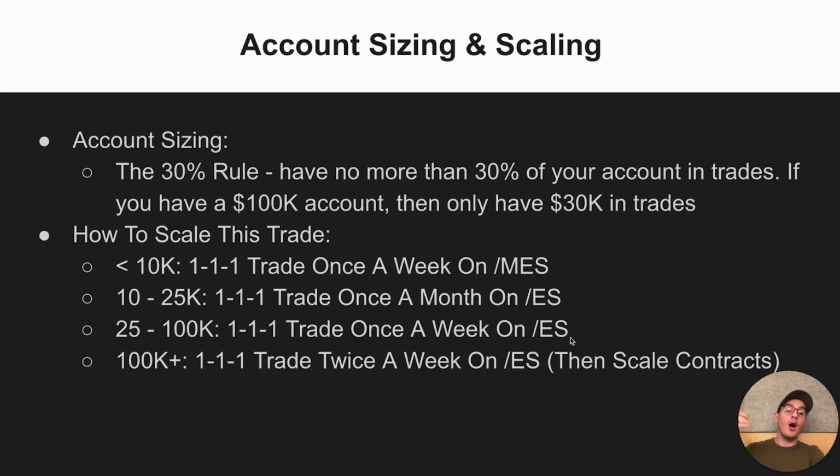If you're doing over $100,000, you can do a 112 twice a week on ES. And if you have more than that, you can continue doing it twice a week, like Tuesday and Thursday, but then scale the contract sizing. Go from 111 to 222 to 333, and then you get the point.